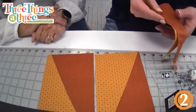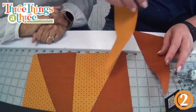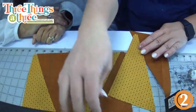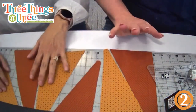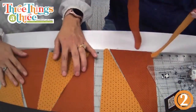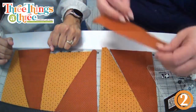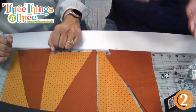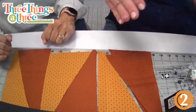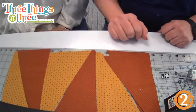Everyone's probably thinking, you know what? Kenzie's like, just get solids. Yes, I highly recommend using solids for your first half square rectangle quilt because it is a little tricky. Once you get the hang of it, it's not that hard. You just get in that pattern, because I was doing it and I'm like, oh yeah, I think I flipped the fabric.